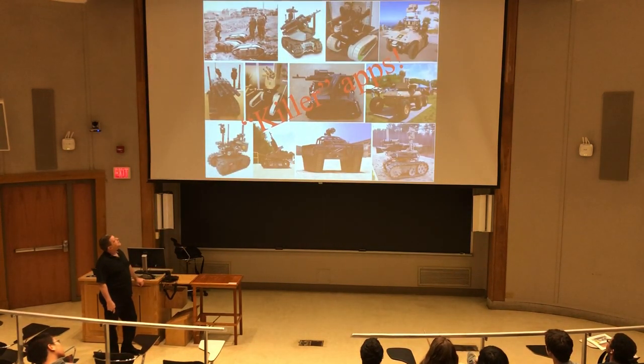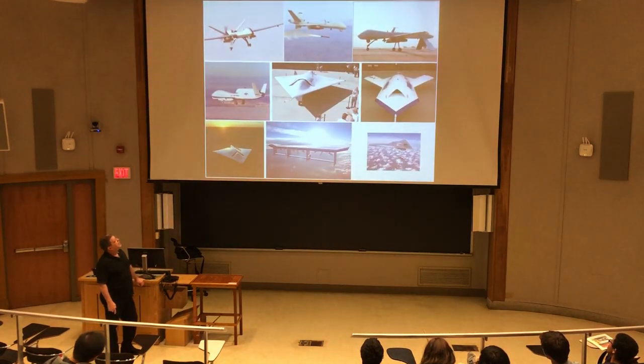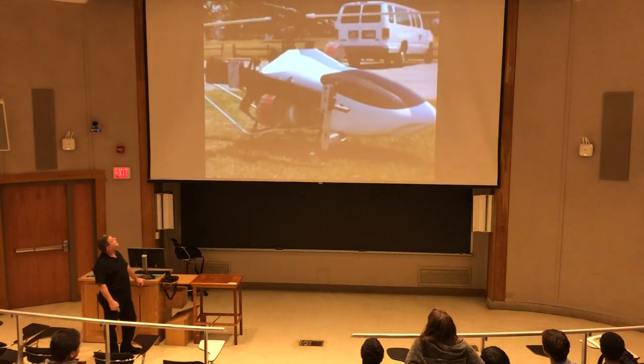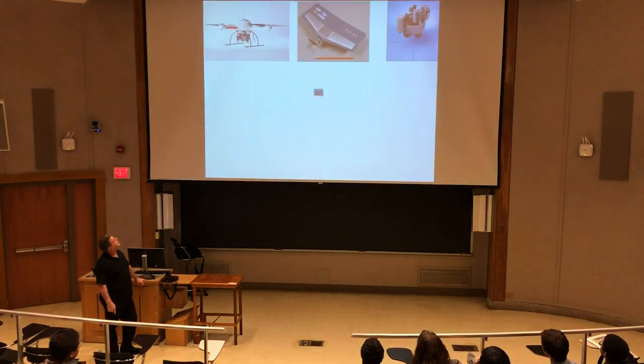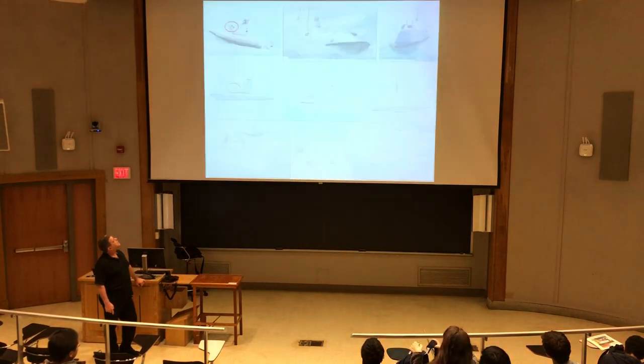These are some actual applications. These are products. These are devices that are real. This is not science fiction now. They're on the ground. They're in the air. The military uses them. They go around killing people: Predator drones, Reaper drones. So robotics are now all over the place, right? They're in the air. They're at sea. Here are some micro robotics, like little tiny drones, and they're at sea.